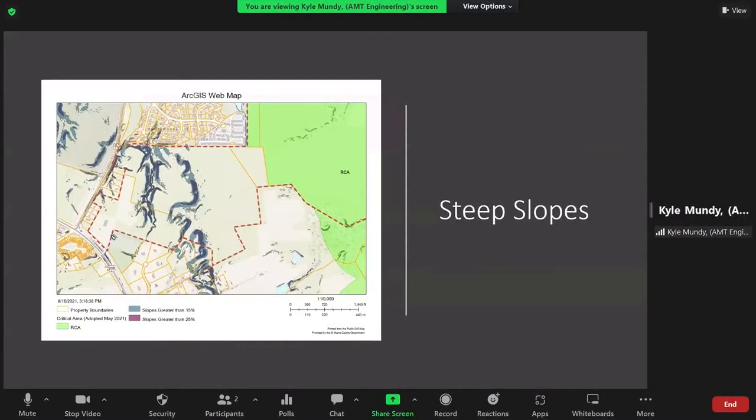Steep slopes and erodible soils can lead to runoff that will eventually pollute the Chesapeake Bay. Within the critical area, development of slopes over 15% is prohibited. Luckily, the steep slopes shown here in blue are located to the west of the property outside of the critical area, so that did not impact the design.